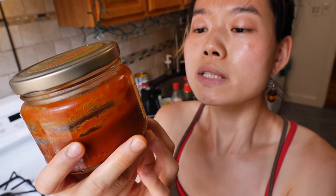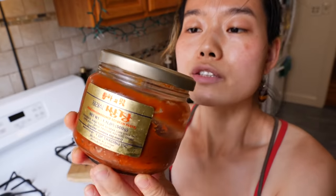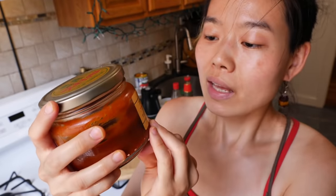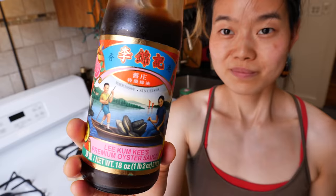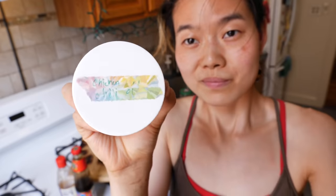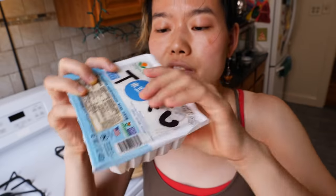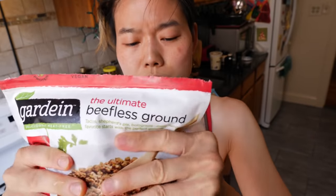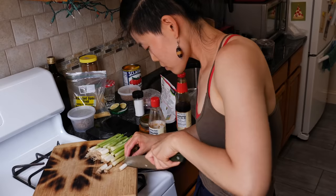As far as fermented bean paste goes, I have this Korean bean paste that expired in October of 2020, and it has wheat flour, soybean, corn syrup, and lots of other delicious things. I think to go along with this, we can also add a little bit of oyster sauce, a little bit of hoisin sauce, and a little bit of this jar of miscellaneous chicken chili oil that I found in my fridge. We have this defrosted block of frozen silken tofu to use, and I'm gonna substitute in some Gardein beefless ground meat for the pork.